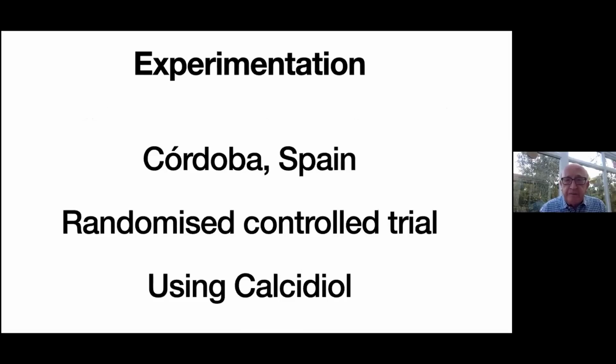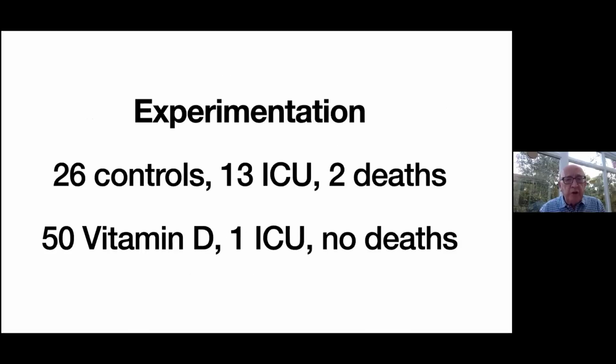Experimentation was required by Sir Austin Bradford Hill. We've heard this from Cordoba in Spain, a randomized controlled trial using calcidiol. The experiment showed 26 controls, 13 of whom required intensive care support, and there were 2 deaths. Of the 50 patients who received vitamin D, 1 required intensive care and there were no deaths. All these patients had proven COVID-19 pneumonia.